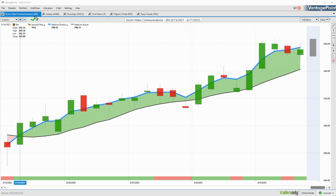So we will start with shares of Zoom Video. We've also got Adobe, DocuSign, Ford Motor, Pilgrim's Pride, and Tyson Foods. So a lot to cover here, but let's go ahead and start with Zoom Video, because this is a good example of a lot of the markets and a lot of the correlations that are currently playing out.